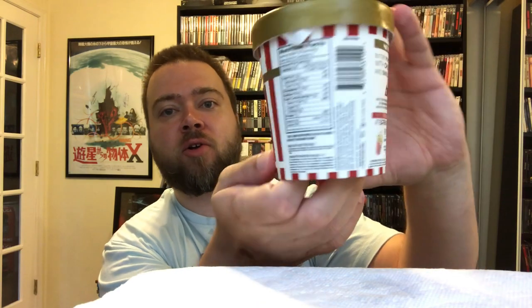But now let's go ahead and get into this review for Enlightened Movie Night Ice Cream. And this is the Good For You Ice Cream. More protein, less sugar. And it says 360 calories per pint or 90 calories per serving. And there's 4 servings in this container and 7 net carbs. There's the nutritional facts.